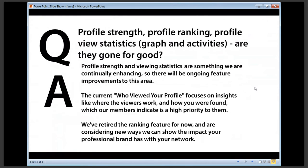The who's viewed your profile graphs are gone, but they feel that they're giving some really good information there without the graph and all of that information. But she did say that the profile strength will be back. They're enhancing it right now. So it's gone for the moment, but it will be back soon.